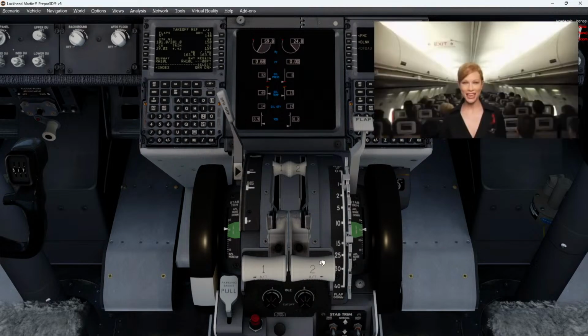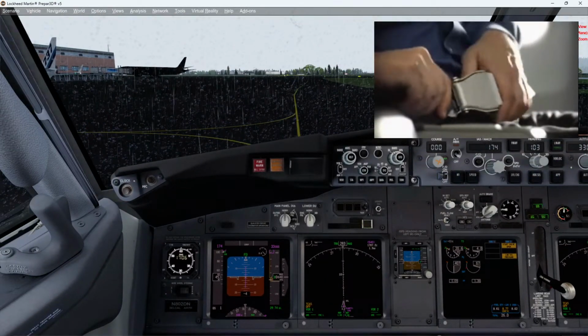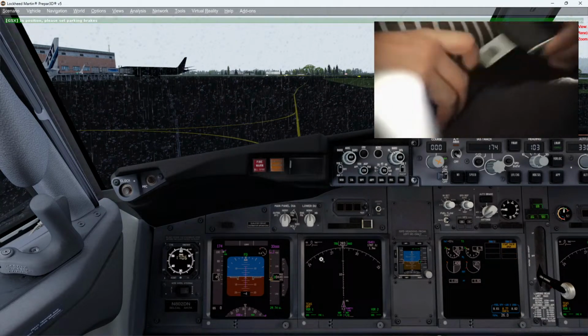As we leave the gate, make sure your seatbelt is fastened. To fasten, insert the metal tip into the buckle and adjust the strap so it's low and tight across your lap. To release the belt, lift the top of the buckle or press the latch to release.